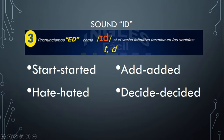Finally, here we have the third rule. Okay, the sound id. For example, we pronounce it ed just like an id, if the infinitive verb ends with T or D. Okay? If you have a word that ends with T before the ed, the correct pronunciation is id. For example, start, started. Hate, hated. Add, added. Decide, decided. Okay?